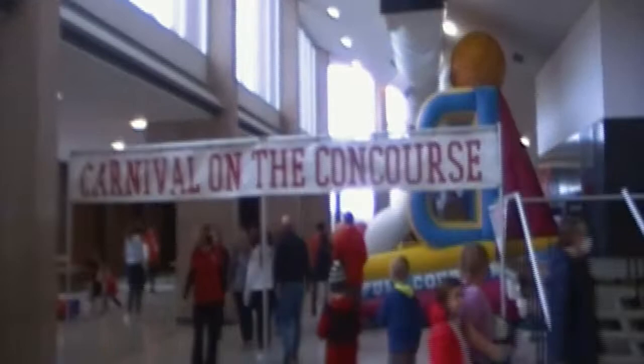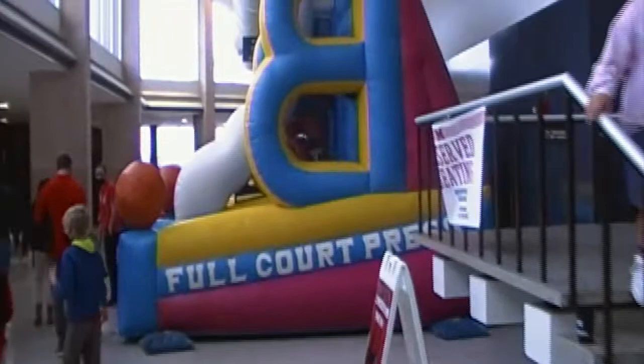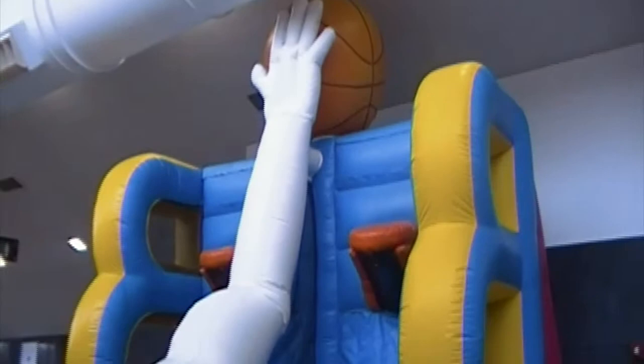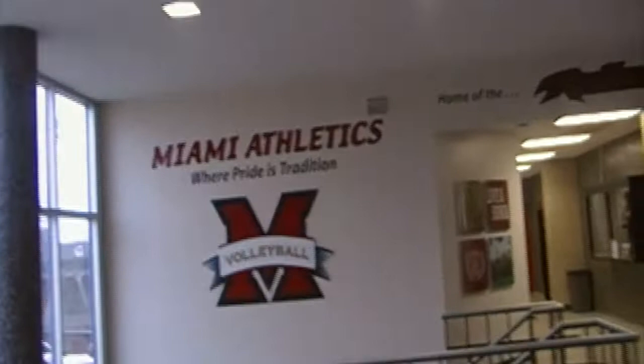Fun for the kids. Got some blow up fun spots. Kids are more concerned with this than the basketball game. Kind of wild to look at right there. A little trippy. But doesn't quite wrap around. And look what we're next to, folks.